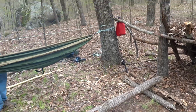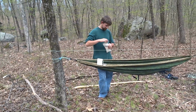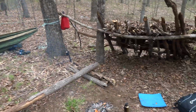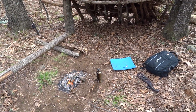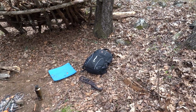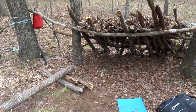And Andrew's setting up his hammock. He's got some bags over there. What's in the bags? There's my shelter. There's the water I collected. Gonna boil that after I drink that up down there. There's my backpack. I just got some extra clothing and some camera gear. But that's it so far.